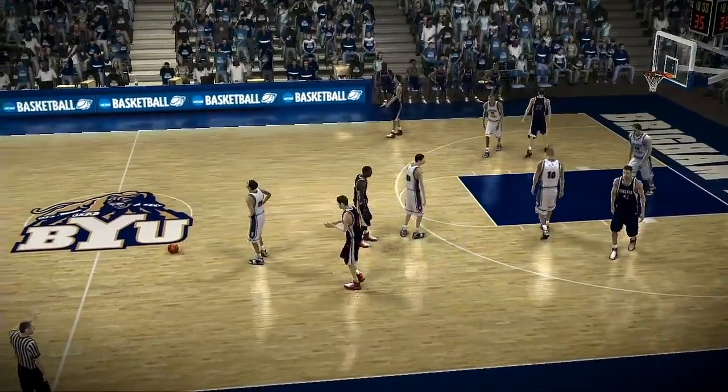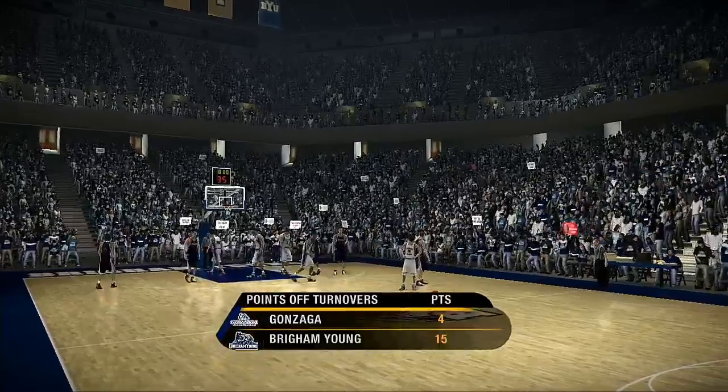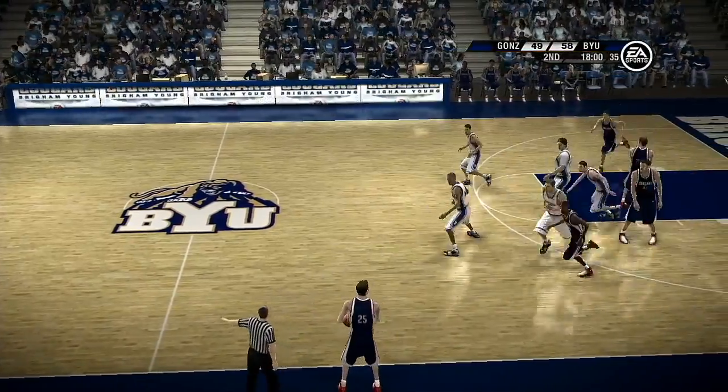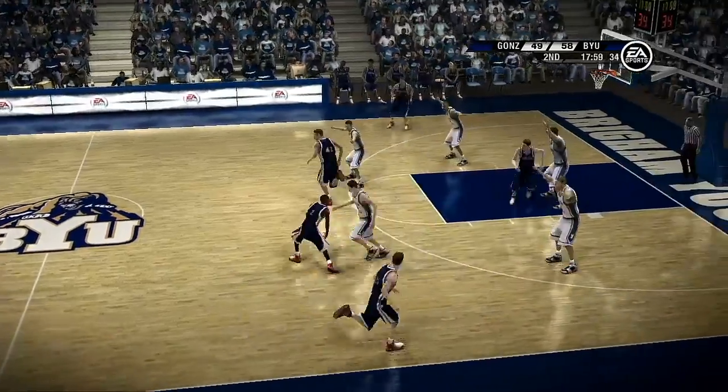He was guarding him tightly, and then he went for the steal. An unsuccessful attempt resulting in a personal foul. That's why some coaches don't like it when players go for the steal. They end up with fouls or in foul trouble.